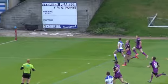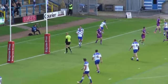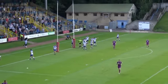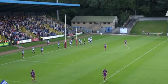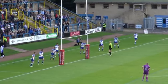Here's a kick from Kane. It's a high one towards Saxton. He's taken that in the field of play. He's claiming he was in his in-goal area, and the bomb was diffused. Mr. Stokes says no, you are in the field of play and step back. It's going to be a dropout. A great first set for Rovers, Joe. Fantastic first set from the Rovers.